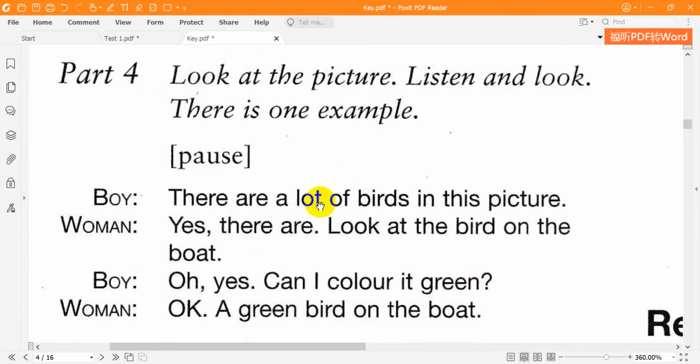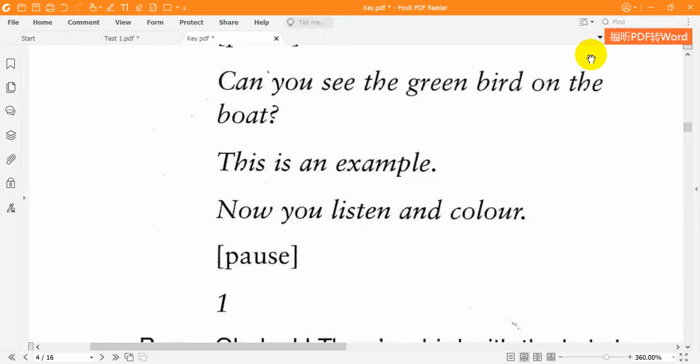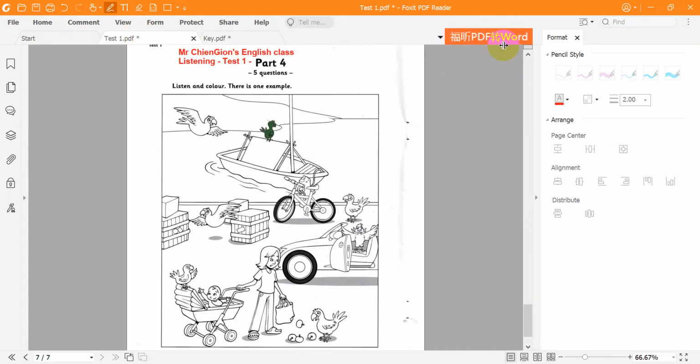There are a lot of birds in this picture. Yes, there are. Look at the bird on the boat. Oh, yes. Can I colour it green? OK. A green bird on the boat. Can you see the green bird on the boat? This is an example. Now you listen and colour.